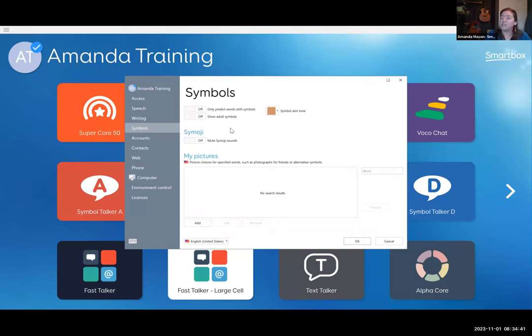You can also adjust the symbol settings from here. You can say if you want the symbols to be predicted in the chat box, to show in the chat box. You've got some adult symbol choices you can choose. You can change your symbol skin tone. And you also can replace symbols with your own pictures if you want, whether those are pictures that you took and uploaded to the device or took with the device or found online and downloaded or something like that.